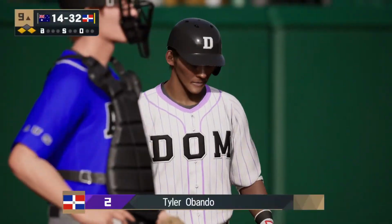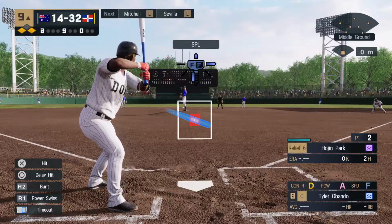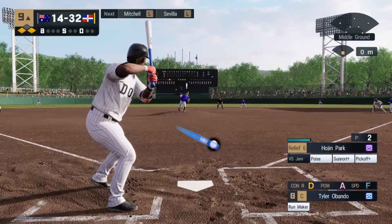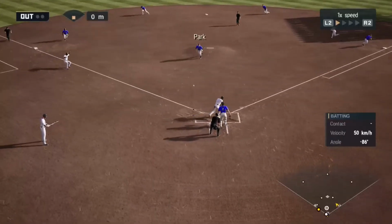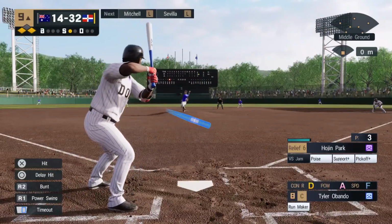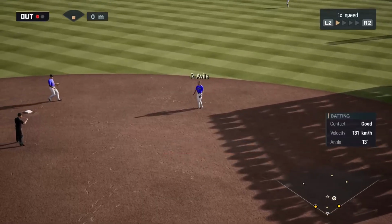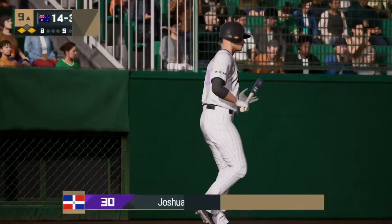Flores. Taking his stand, Tyler Obando. In his last at-bat, he hit a clutch double. Let's see how he starts this at-bat. That's a foul ball. 0-1 count. Between first and second. Grabs it for an out. So that gives them runners at the corners with 1 out.